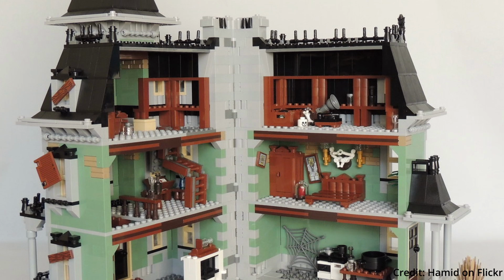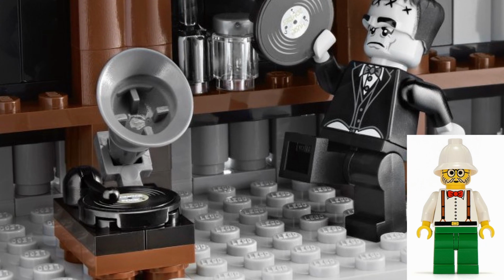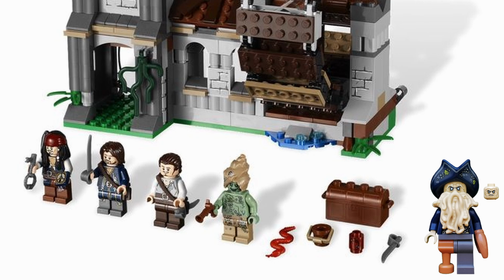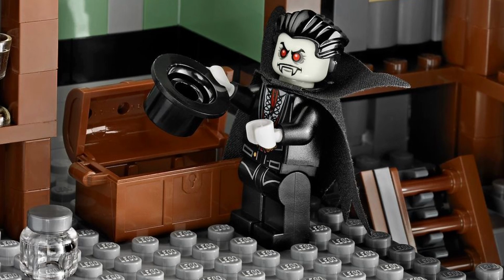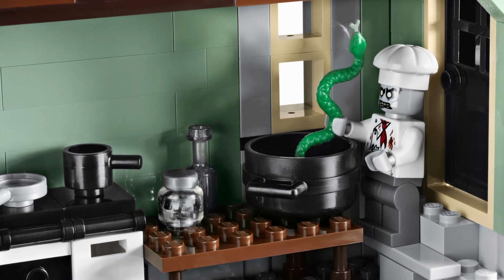One of my favorites is this classic phonograph turntable that uses the minifigure hat from the Adventurers line. Another gruesome detail is this heart in a jar, which originally released as Davy Jones's in the Pirates of the Caribbean line. That heart brick alone is quite expensive, selling for more than $10. Other interior details include these animal bones above the rickety bed frame, a closet, a full-size staircase, and a kitchen.